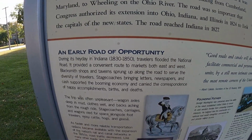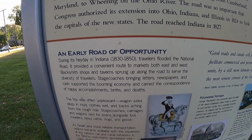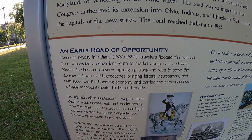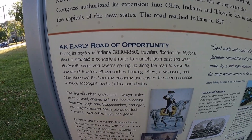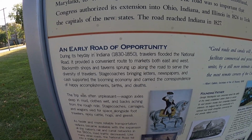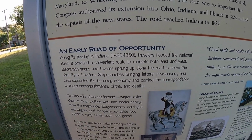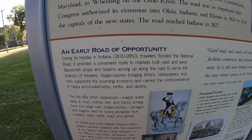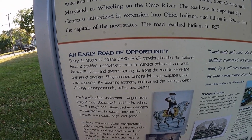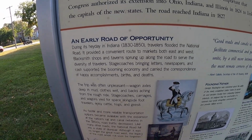But from 1830 to 1850 here in Indiana, that was when the National Road hit its heyday, because travelers were coming here like crazy, looking for new opportunities from the West. And because, like I said, the National Road was a road that connected to all the states, from Ohio to Pennsylvania to West Virginia, or Virginia at the time, to Maryland. Blacksmith shops and taverns sprung up along the road to serve the diversity of travelers. Stagecoaches brought letters, newspapers, and cash, supporting the booming economy and carrying the correspondence of happy accomplishments, births, and deaths.